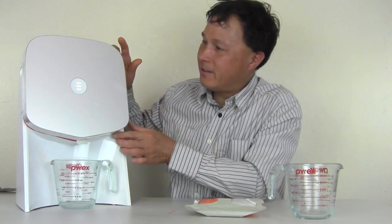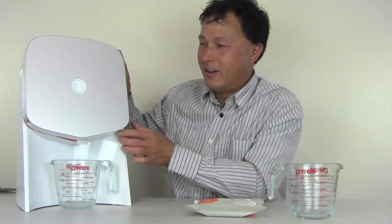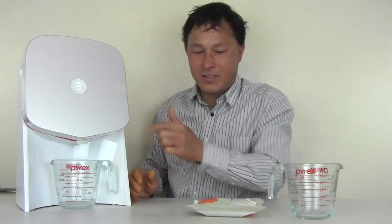It locks in place. It senses that the QR code is correct. I tried to just close it with other bags and other things in there. It wouldn't really close and lock. Now it's waiting for me to hit that button.